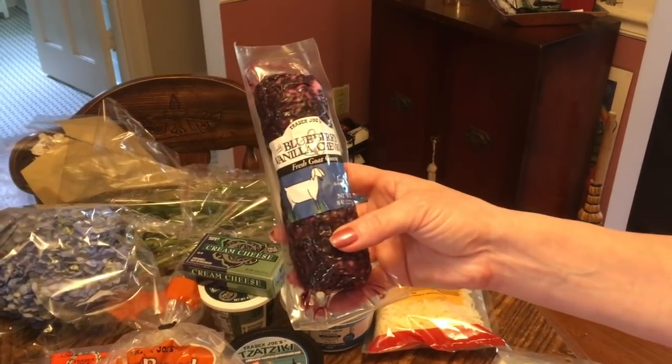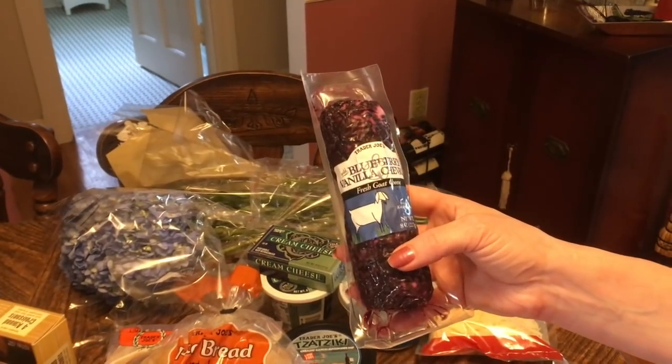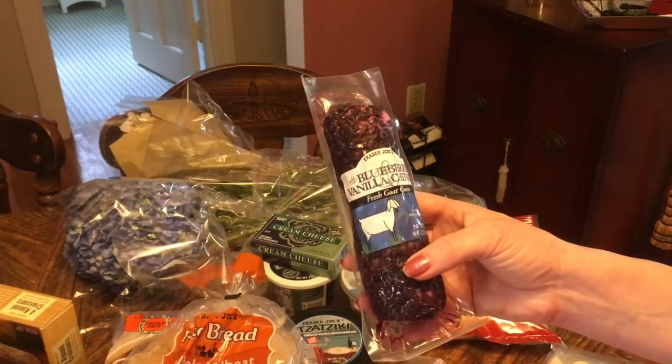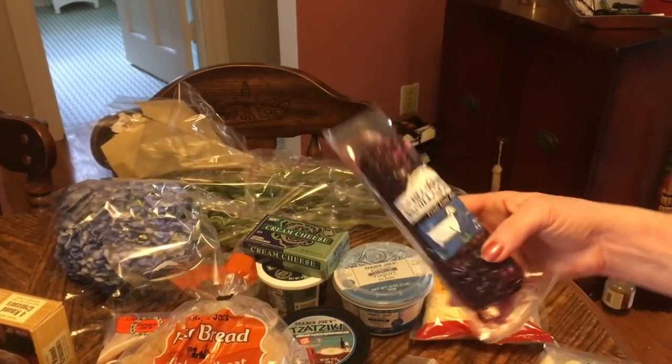The blueberry and vanilla goat cheese, I really like this. It is sweet. It could be a dessert cheese, or I like to eat it for breakfast with crackers because I tend to like a little savory in my morning. So since I've been gone, I thought I'd give that a try.